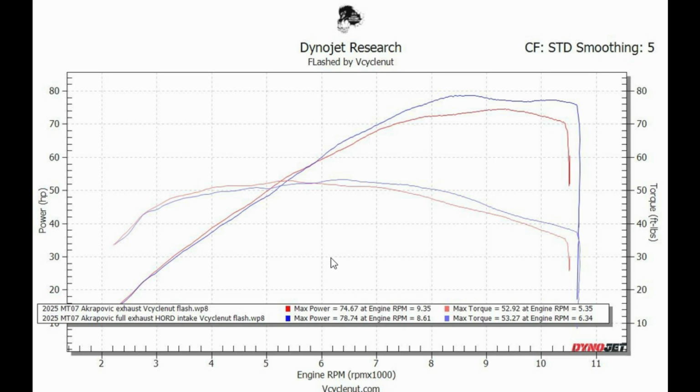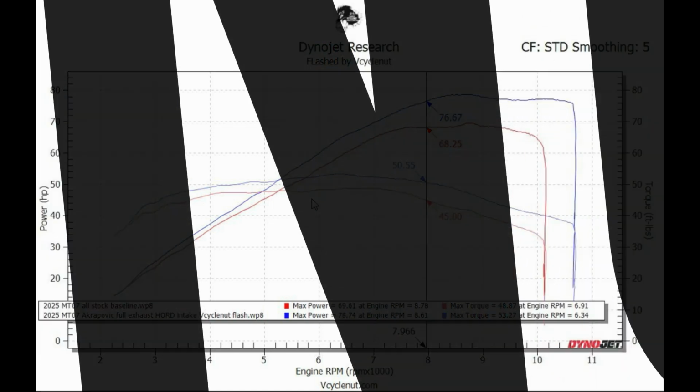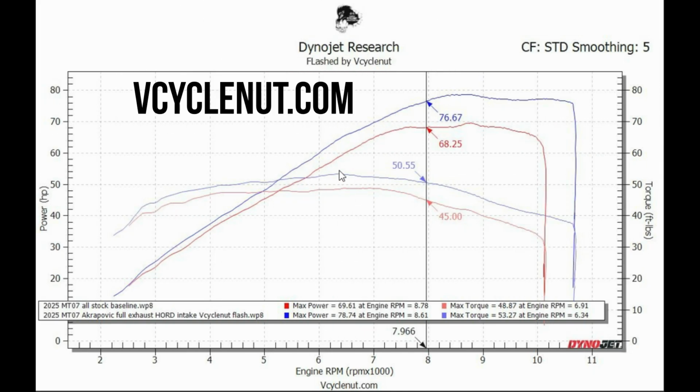So let's take a look at where we started from stock to where we are now and see what that looks like. And this run compares a 25 MT07 all stock versus the same bike with the Akrapovic full exhaust, the Hord intake, and my Flash. And you can see we gained a little bit over 9 horsepower and around 4.5 foot-pounds of torque. Area under the curve is just better everywhere. There's no losses from where it was stock, just gains.